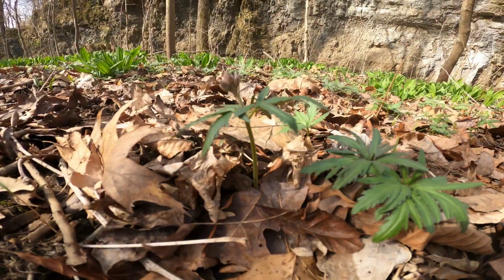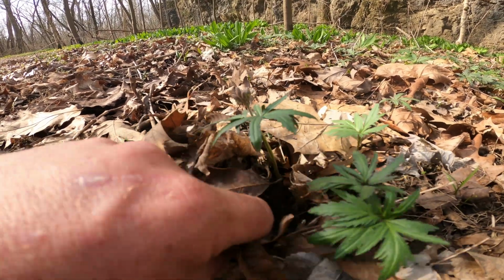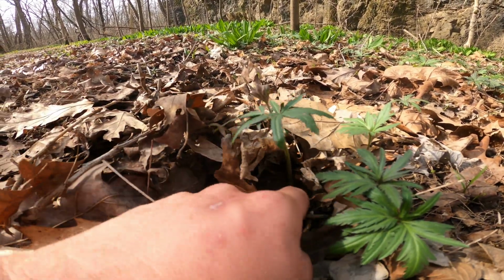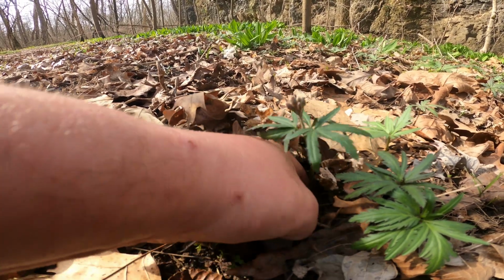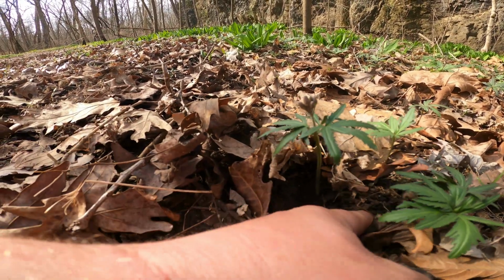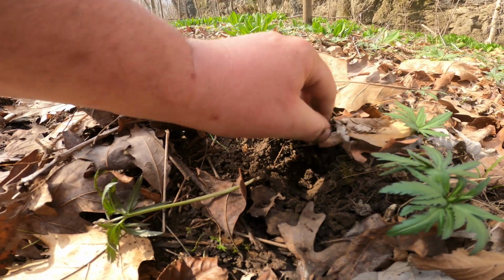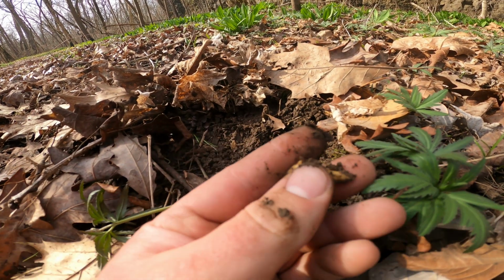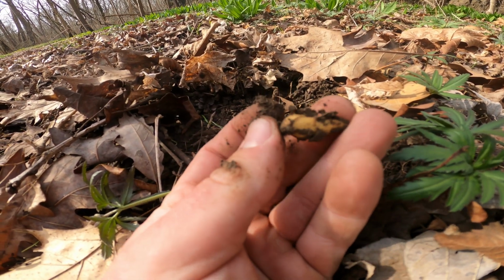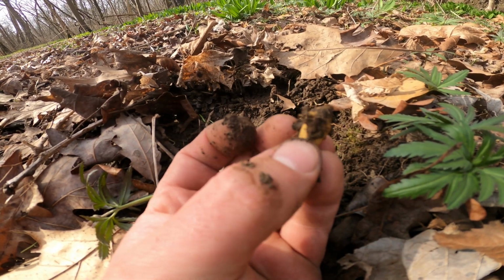Here's some cutleaf toothwort. And not many people know that the tuber that is underground is actually edible. And it tastes like horseradish. And so let's see if I can dig down here. They call it cutleaf toothwort because the tuber, or I should say rhizome, is shaped like a tooth.